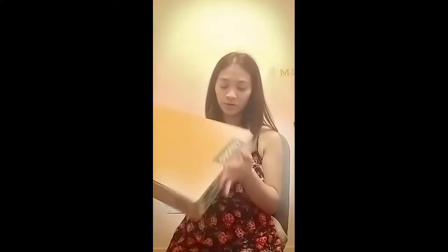Nabili ko siya last Thursday, kasi napadaan ako sa isang shop and nakita ko siya. Sobrang na-in love ako. Yes, in love talaga. So, ito, Lenovo. Lenovo siya.